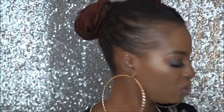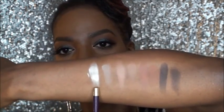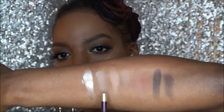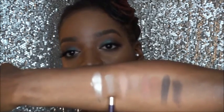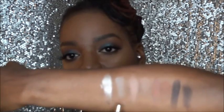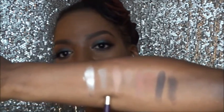And of course, here are the swatches on my arm. So there's Classic. That's my finger swipe, and there's the brush swatch next to it. See what I mean when I say it doesn't come off extremely stark when you use the brush? So I do like how this would look possibly in the brow bone or in the corner of the eye to brighten up a matte look or brighten up any eye look, really. It's a beautiful bone color.